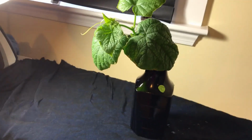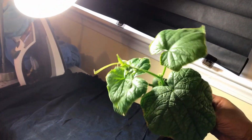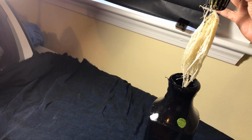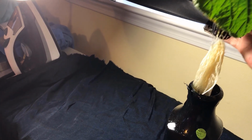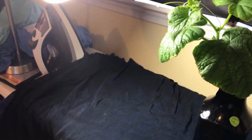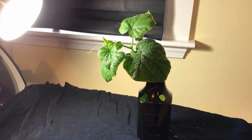I'm going to show you the roots. The roots are looking great, nice and white, no algae, just doing amazing. And what I plan on doing is I'm waiting to get a delivery of a mussel rack.